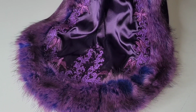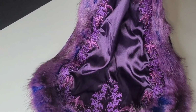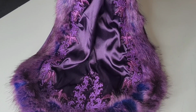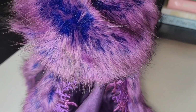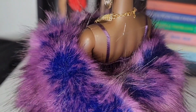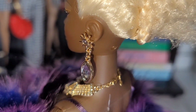I wish I had a smaller scale steamer to steam this out, although it looks absolutely stunning like this on the camera. Get a little view of the back here. Get a close up. I didn't untie the dress, obviously. Look at those earrings. Look at those earrings.